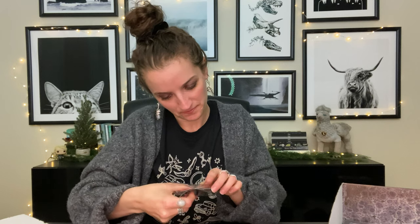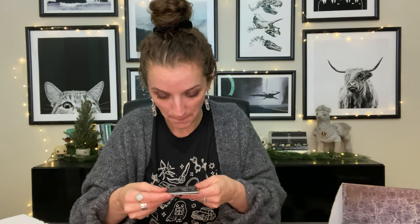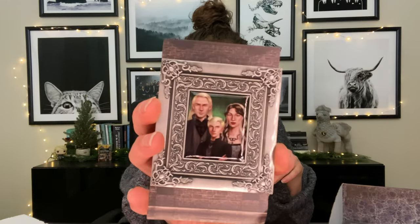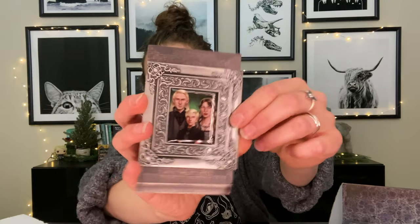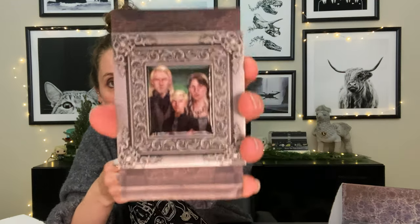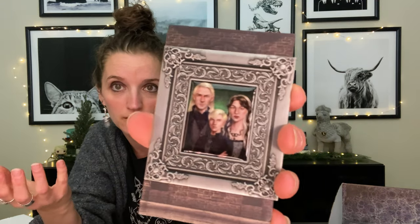All right, you guys. Here it is. Oh wait, it's attached. Very big. And again, they can't use the likeness of these characters, but we've got the Malfoys. Oh my gosh, why am I forgetting her name? Narcissa. So we've got Lucius, Draco, and Narcissa, obviously illustrated by somebody else to do their own take. I like the way they did her hair. We've got really nice framing, I like the design in the frame.